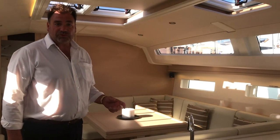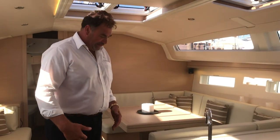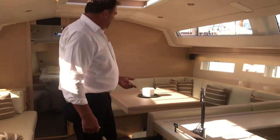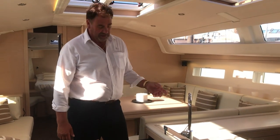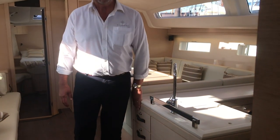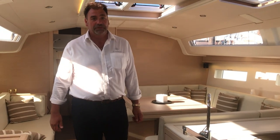As well as multiple storage in the galley, we've also brought some of the storage outboard. So we've brought our cutlery drawer, for example, out here, so that I could lay the table for supper without disturbing the person who's trying to cook in the galley. Again, everything on soft close with open pore varnish to the light oak interior on this particular boat.